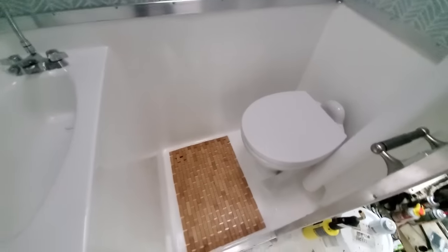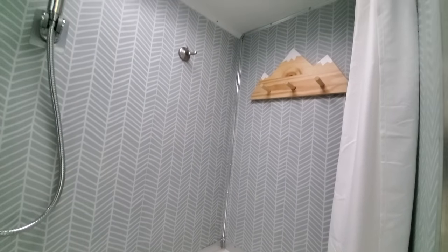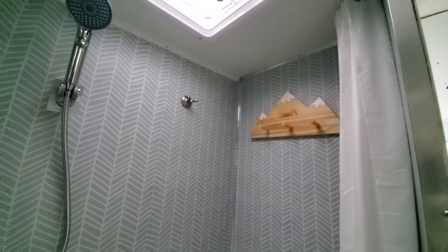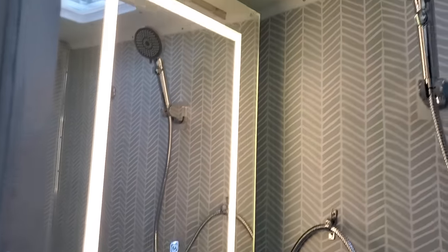And everything from the new wallpaper, new shower, new toilet, new towel bars, everything just came together and made it look like a brand new room. We did go a little more modern with the medicine cabinet and bought one that has a built-in LED light.